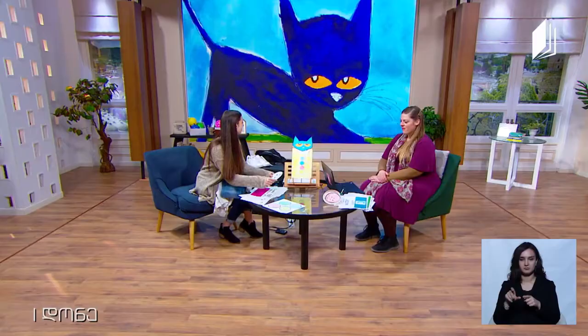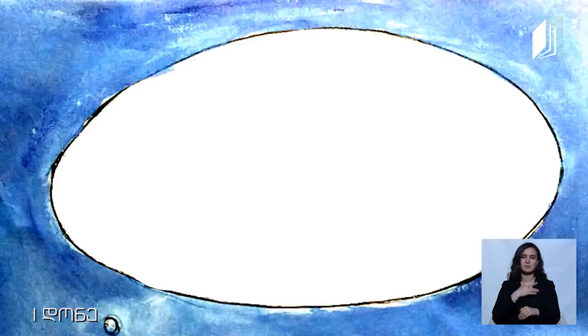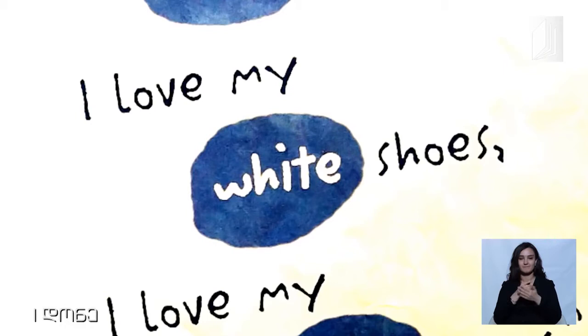Pete the Cat was walking down the street in his new white shoes. Pete loved his white shoes so much, he sang this song. I love my white shoes.